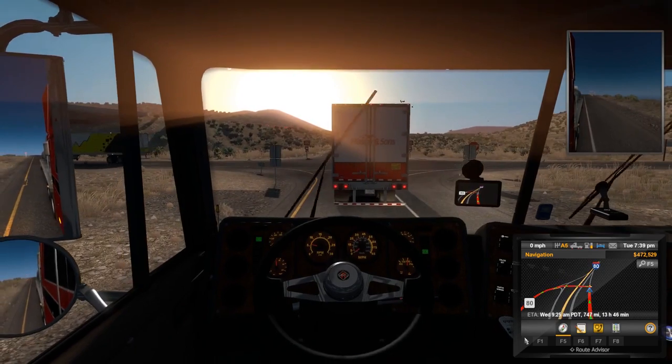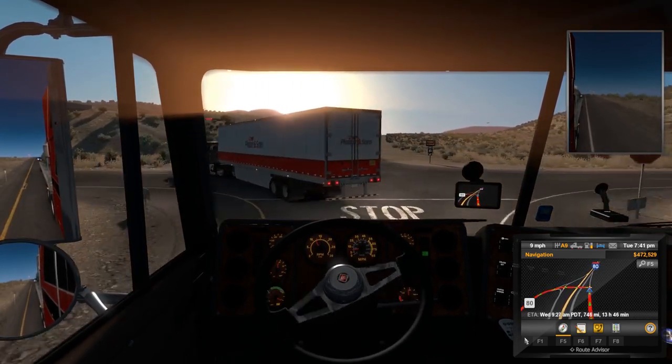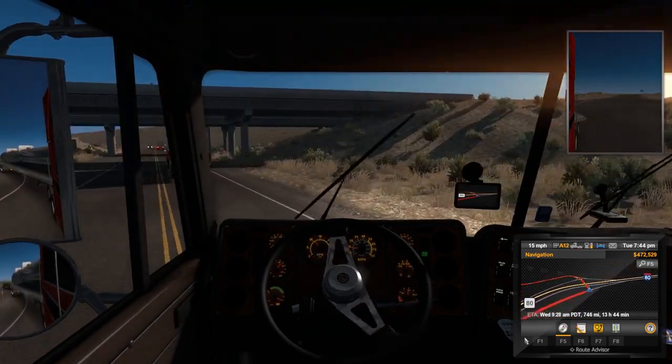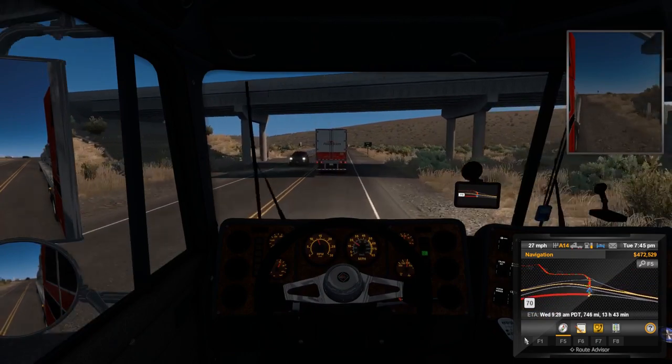I've got to say that these developers that have done Coast to Coast, they put some off-road routes on. They've done a cracking job. I wouldn't like to drive down them at night.